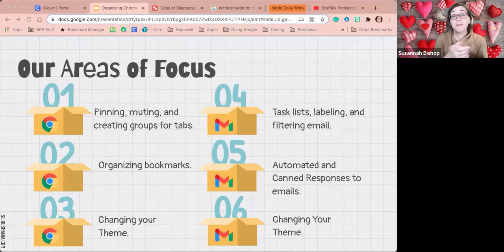Canned or template responses are awesome for those things that you send out over and over again. For me, it's things like, hey, you're signed up for this training. Here are the documents. And I can just reply with that all the time without having to keep typing the same words over and over. And then changing your theme. And you can do that in Gmail as well. So that is super exciting.